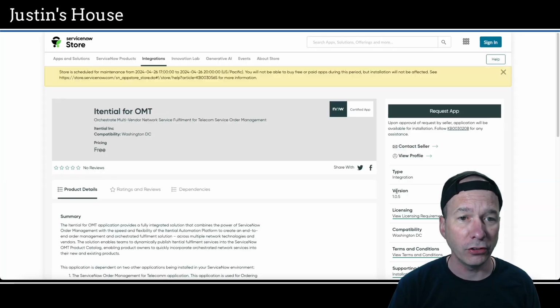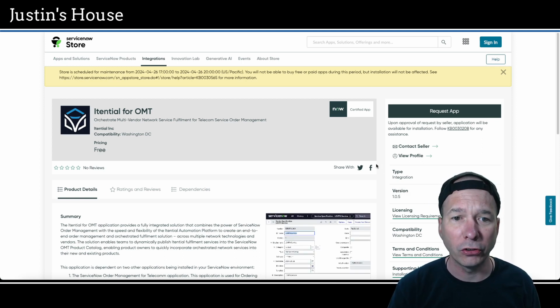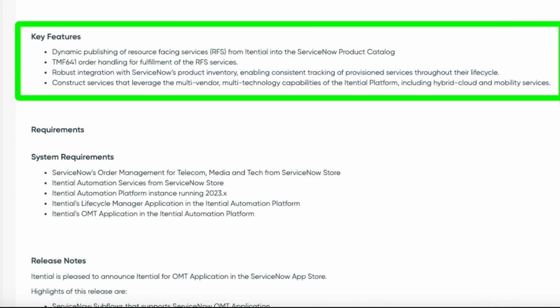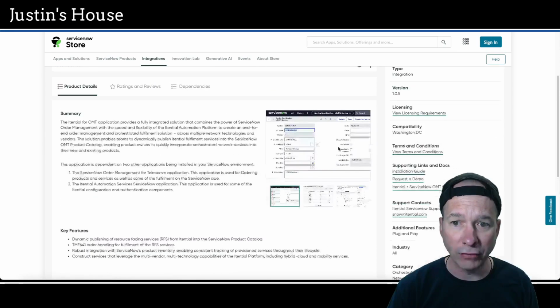Next new application in this episode is going to be Itential for OMT, Orchestrate Multi-Vendor Network Service Fulfillment for Telecom Service Order Management. Key features: dynamic publishing of resource-facing services from Itential into the ServiceNow product catalog, TMF 641 order handling for fulfillment of the RFS services, robust integration with ServiceNow's product inventory, enabling consistent tracking of provisioned services throughout their lifecycle, and construct services that leverage the multi-vendor, multi-technology capabilities of the Itential platform, including hybrid cloud and mobility services. They've also got screenshots.